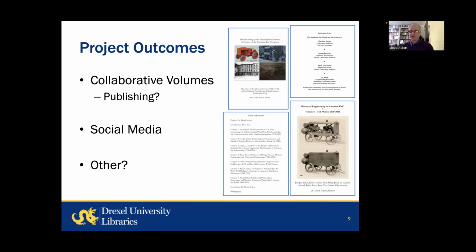And I do remember going to the archives a couple of times and looking at all the boxes that were out on the reading room table and just seeing that all the students had materials laid out there. And the goal here was for the students to contribute a chapter to a book.